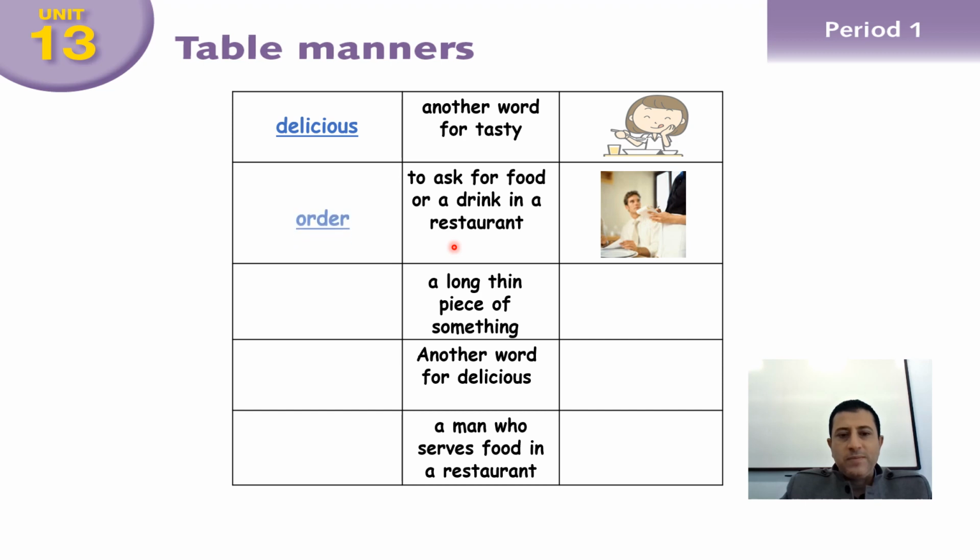Let's check. True. Order. Yes. Order means to ask for food or drink in a restaurant. Very nice. Let's move to the next word.